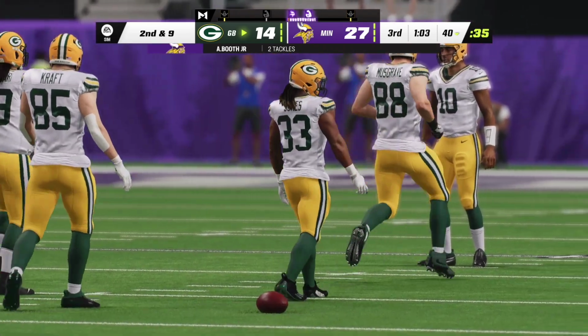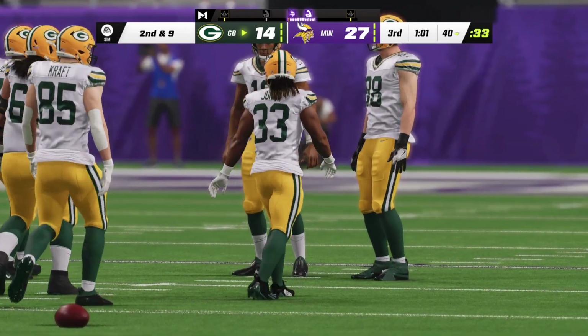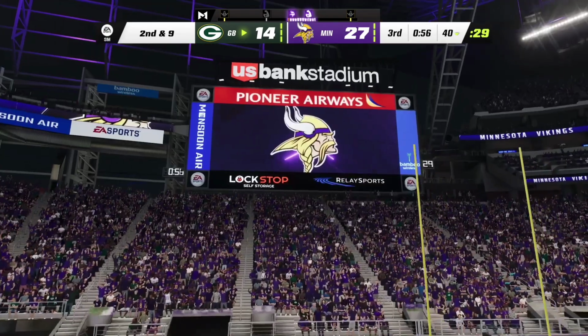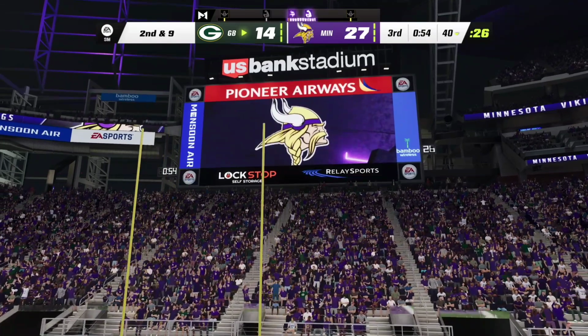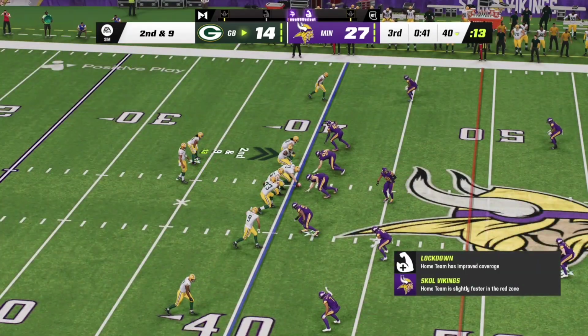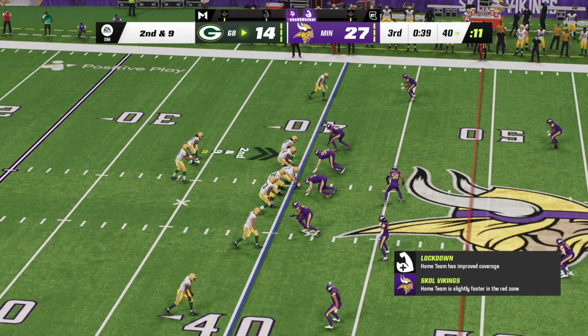Nowhere to go that time. He maybe got a yard up to the 40. That felt like a trap because it looked to me like the opposing front was on that play from the get-go. They had everyone crashing the ball carrier before he even made the line, and they hold him to just a yard. Here's 2nd and 9, just a yard on that last run.